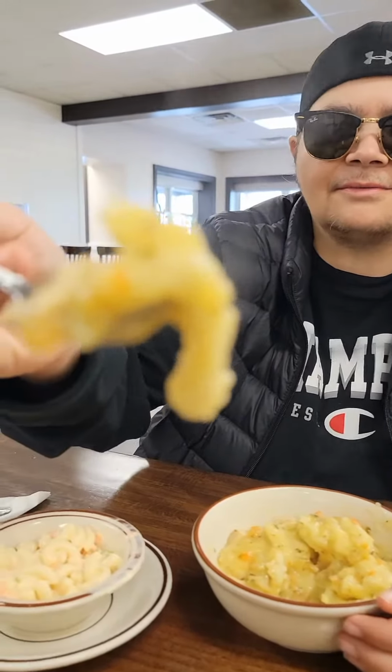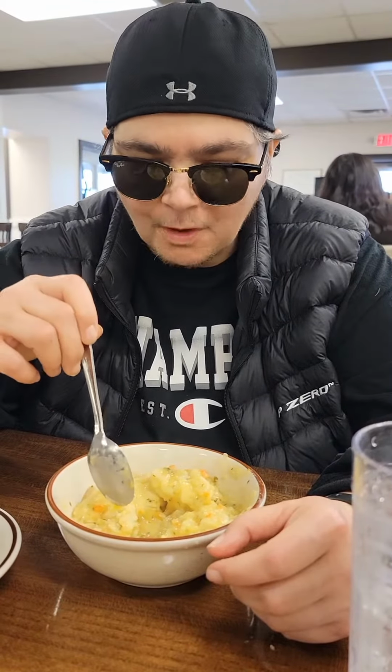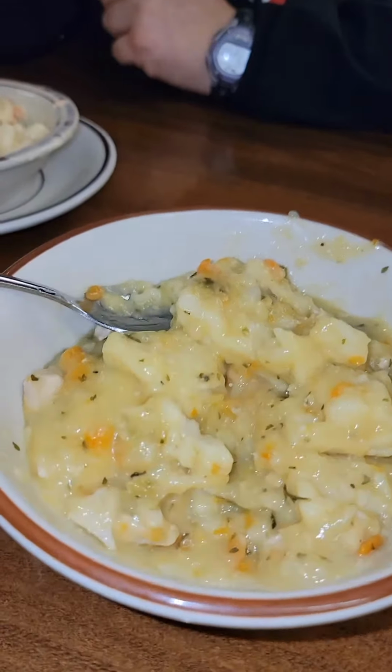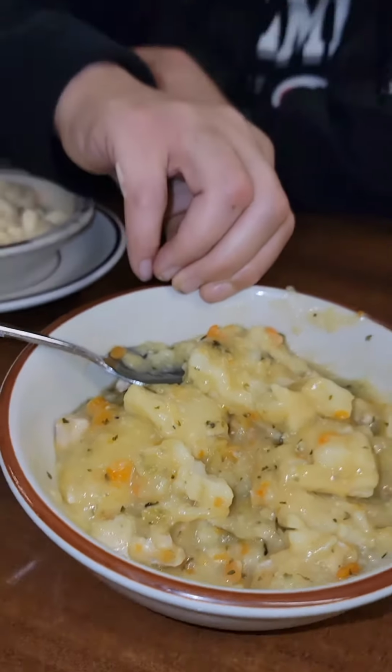There you go. Very cool. Nice and salty. What kind of flavor? Really good. You can kind of taste onion and celery in it. And carrot, you can see the carrot tops. Look at that. You can see the carrot tops. It's very cool.